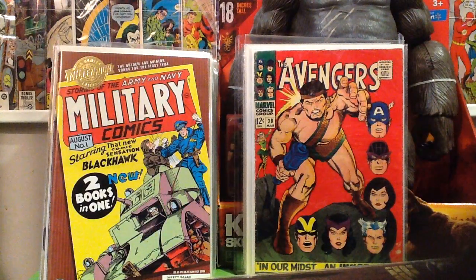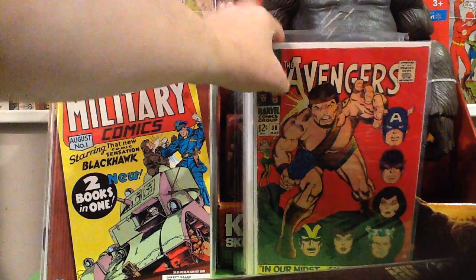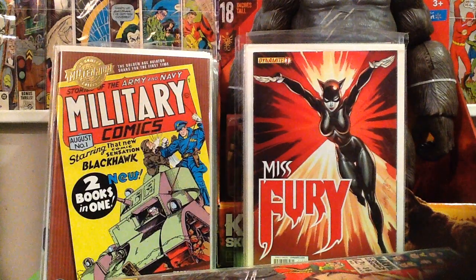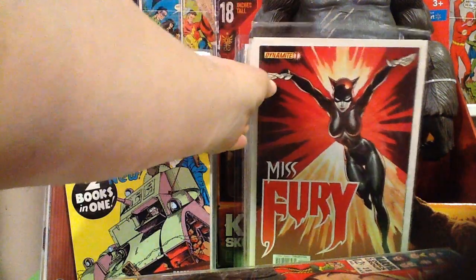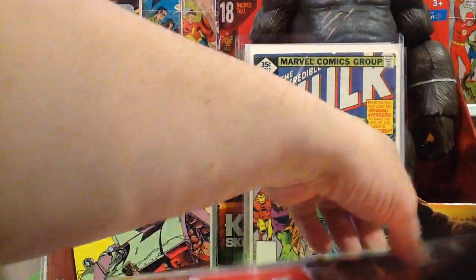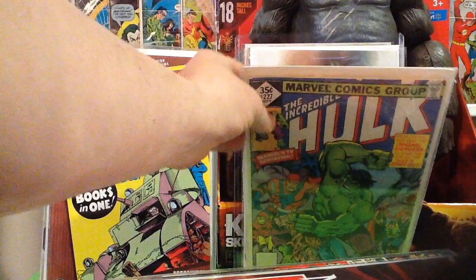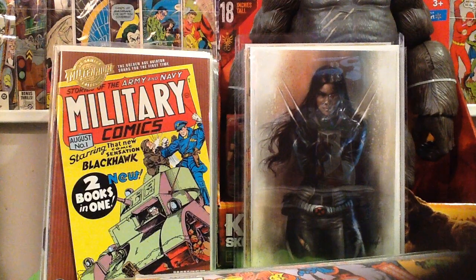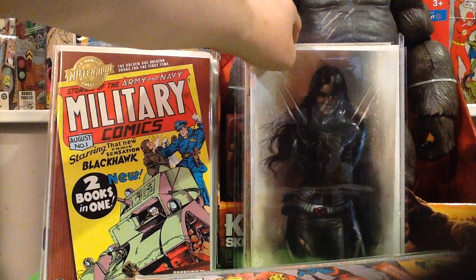And then these are the books that we traded for. Avengers 38. This is a J. Scott Campbell I didn't know existed. Miss Fury, number 1. Oh, and then another issue of the Hulk, 227. And then he knows I'm a Lucio Parrillo fan, and I haven't been able to find any Virgin covers that he's done that I can get my hands on, I should say. So he got me this. He sent me this amazing X-23 cover.